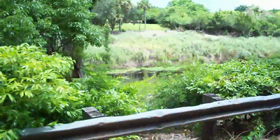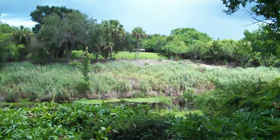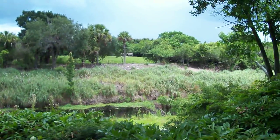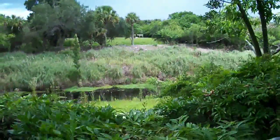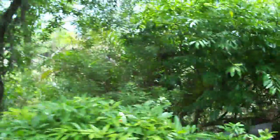To the left, there are a couple zebras. Zebras are actually black with white stripes, even though it kind of looks like it's the other way around.